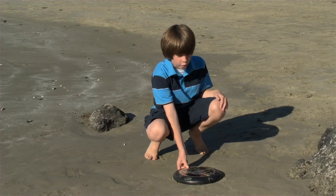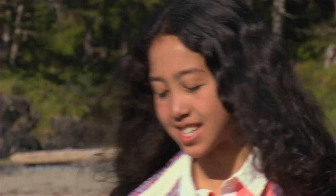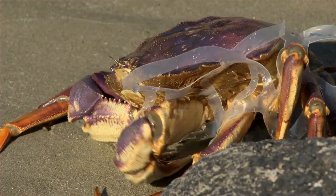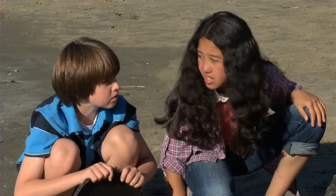Hey, Maddie, come here quick. Look at this. This doesn't look good. What is it? It's a crab. Oh no, it's all tangled up in garbage. We need to get some help.